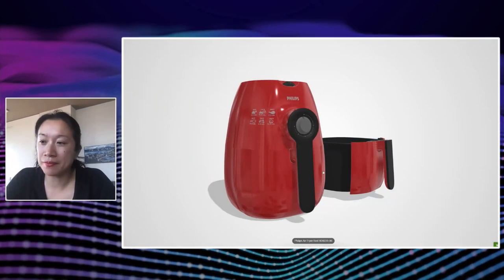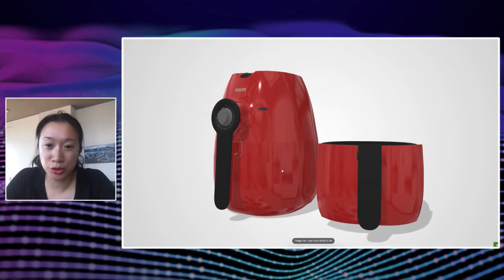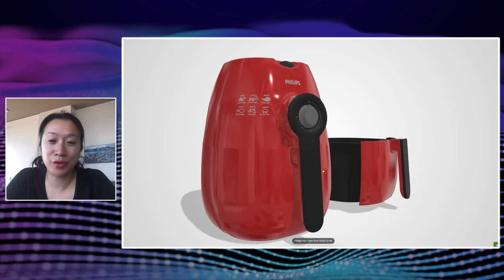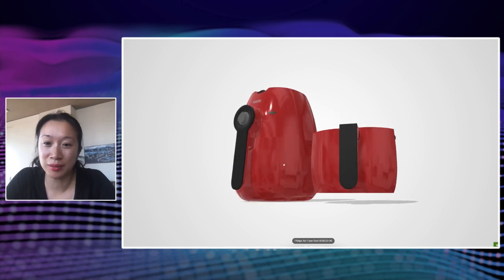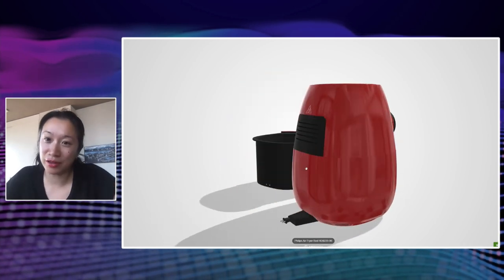Why it drives conversion is again really back to this notion of try before you buy. When you have a 3D asset of your product, you're able to give your consumers a sense of confidence about what they're buying. They're able to digitally sample or try and play with that product. They can imagine what that table would look like in their living room, or look at the dimensions of the air fryer and how it would fit in their kitchen.